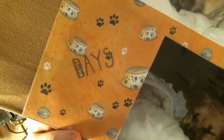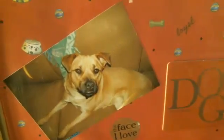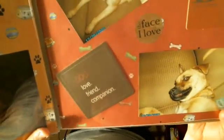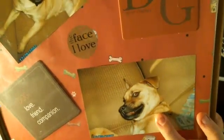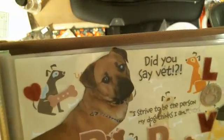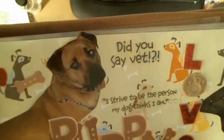And it says lazy puppy days. And that's her looking at me. The face I love. Dog love, friend, companion. Look at her. Isn't that just the cutest? And look at that first top one. Did you say vet? And I strive to be the person my dog thinks I am. That one's a little dark, but she looks kind of cute. It's a dog life. She's laying on our sofa. And that one, she's all curled up on a pillow.